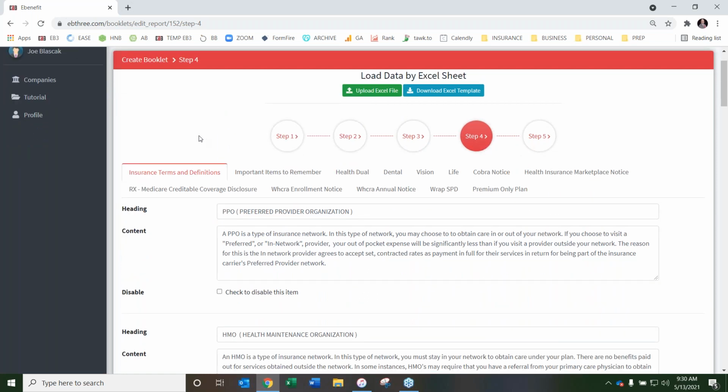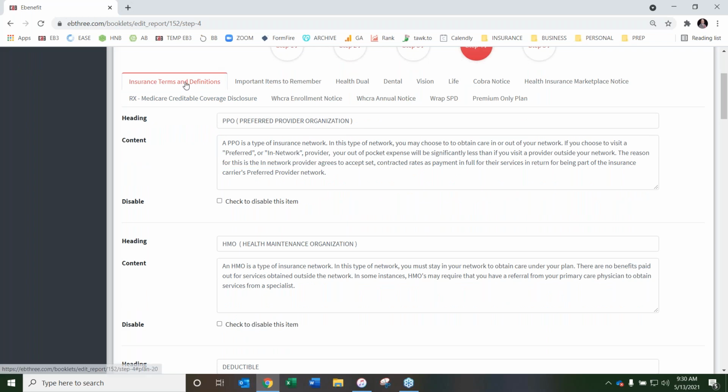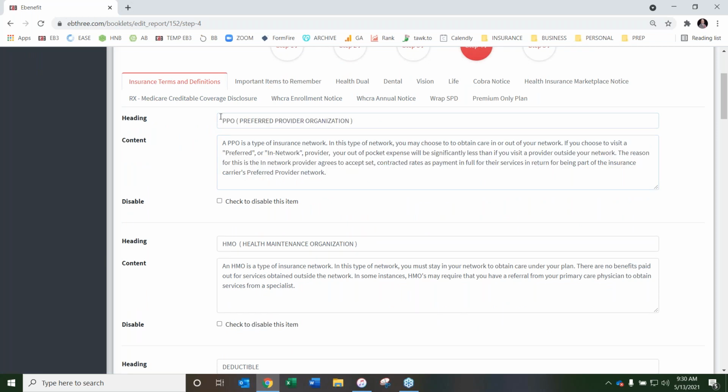So this is really the meat and potatoes, the program. This is where you enter in all the documents and all the information. So right here, insurance terms and definitions, I put this up front, again, just as an explanation. You can see right here, you can edit all these different things. This is just the language that I put in there that I feel is legitimate language to use, but you don't have to use it.